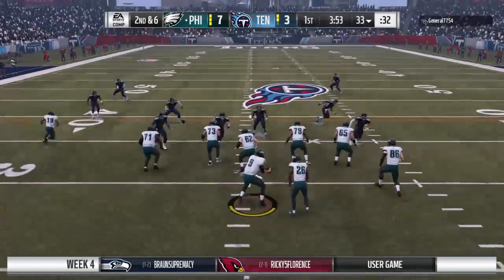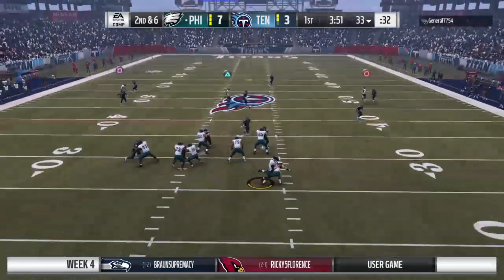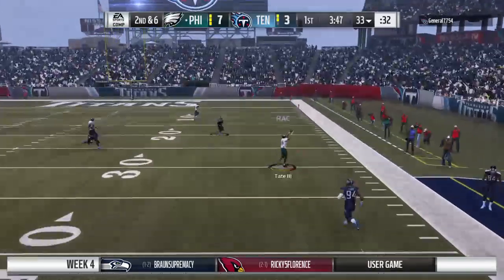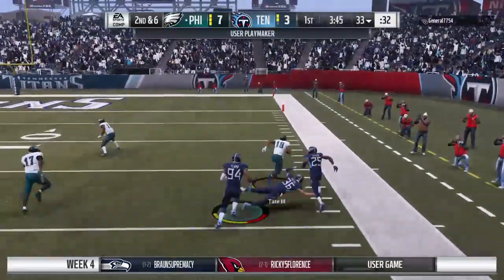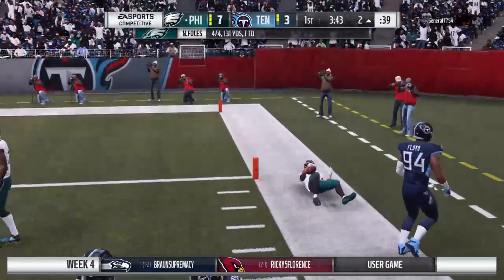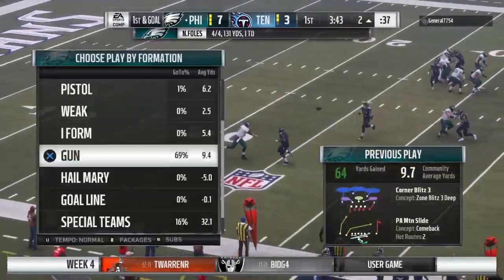It's really simple to say that they know their identity, that they are a passing team. But one of the reasons that they're so successful, they know how to mix in the run. And that's caught inside the 30. A big play there for Philly.